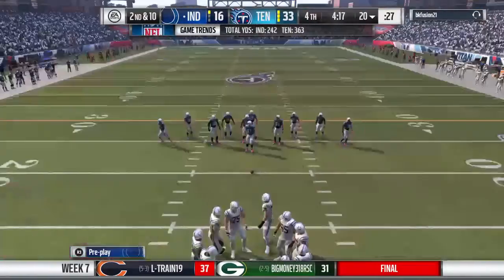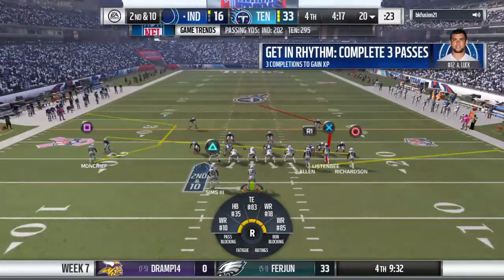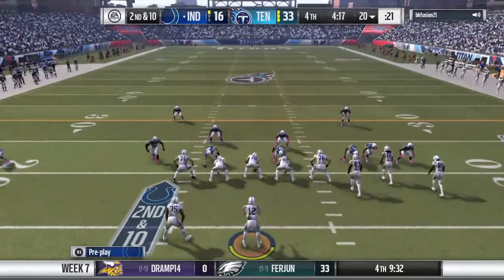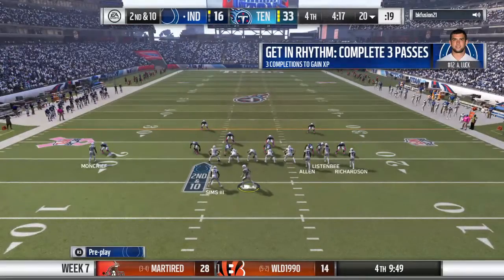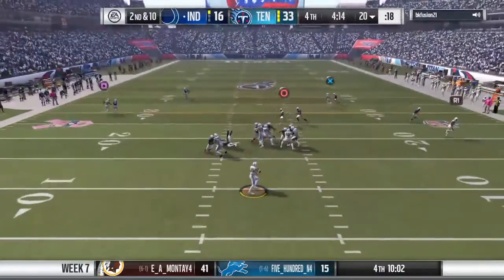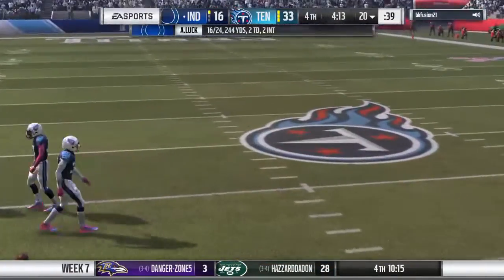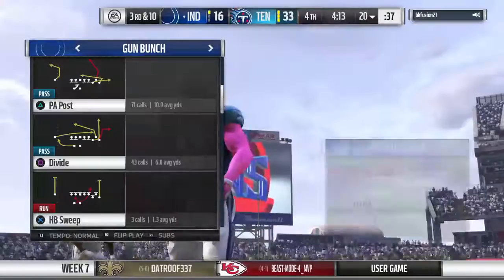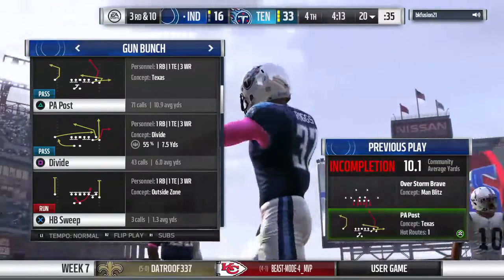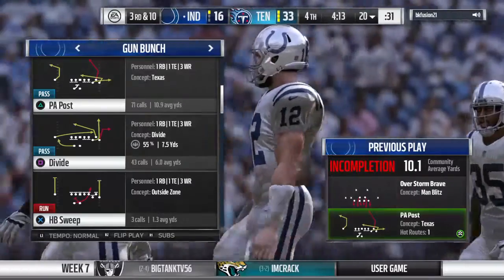Second down following the incompletion. Possible run anticipation here as the D-line sandwiches together. And his throw is going to be incomplete. It's always tough for the guys throwing the football when they think they've got a completion and the ball's almost there, and then someone sneaks a hand or two in and bats it away.